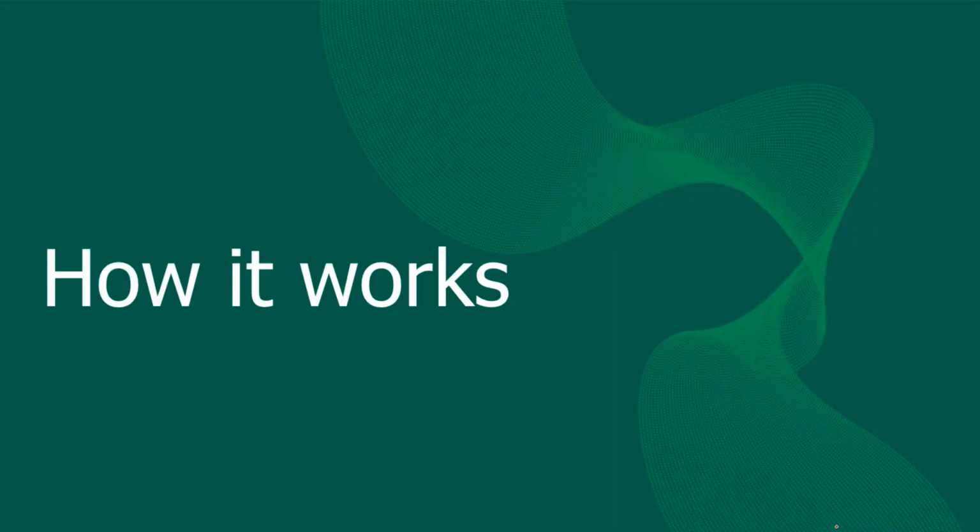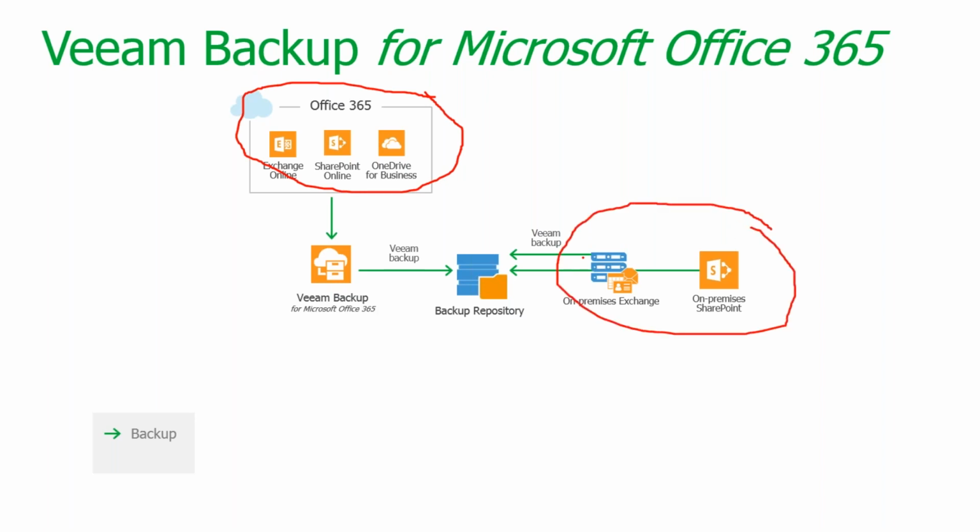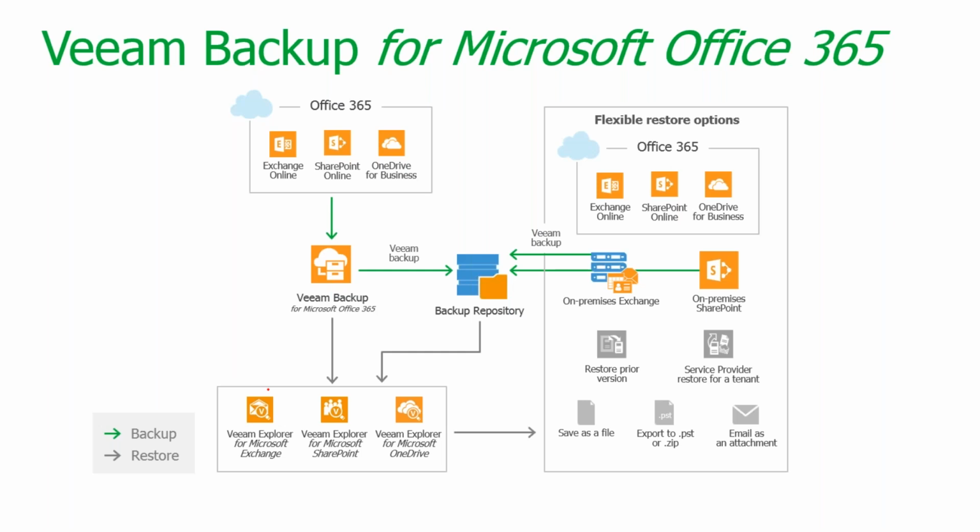So now I want to quickly go over how this actually works. I won't be sharing a demo today, but I will be giving you a quick visual display. As you can see here, we've got our Office 365 environment, and we've also got our on-prem environment. You can kind of see that we're feeding this data. You can do a hybrid setup where you feed this data into this backup repository. And from there, you can use these special applications, these explorers that we've had for some time: Veeam Explorer for Exchange, SharePoint, OneDrive. You can use these explorers to conduct your restores. You can save as a file, you can do your exports, and you can restore those to wherever you'd like, back on-prem or to Office 365, and make sure that you have those nicely restored.